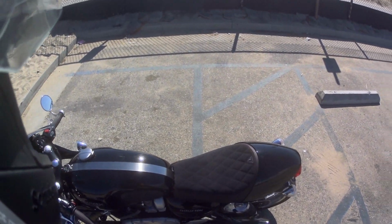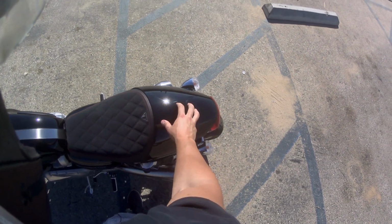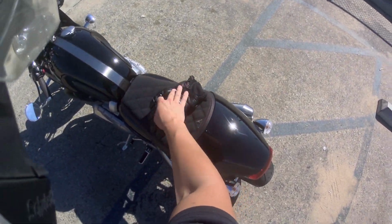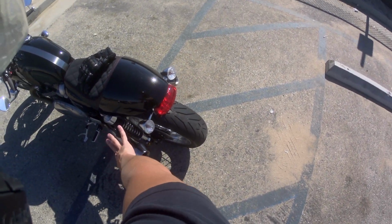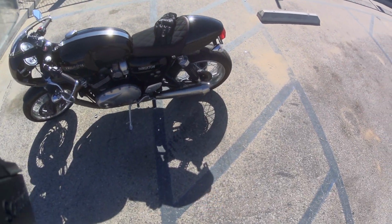So some of the quick stuff he's done immediately is he did the new tail, so there's no second seat on this. He cleaned up the whole back. He took off all the crap that's on the back of the bike. Vance and Hines right there.